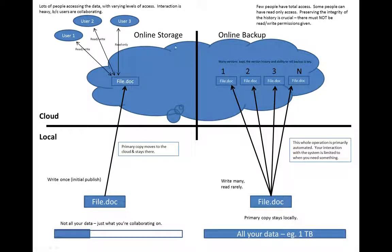If you think of the left up here as online storage/collaboration, and to the right, online backup, these are really our two core products now. So SOS Online Backup is represented by the right-hand side of this diagram, whereas SOS Collaborate is represented by the left-hand side of this diagram.